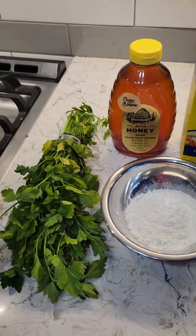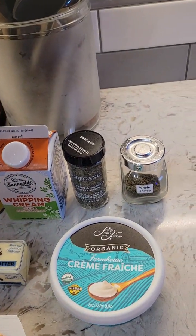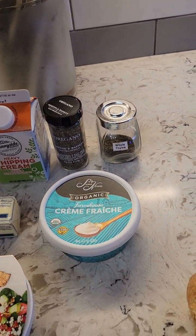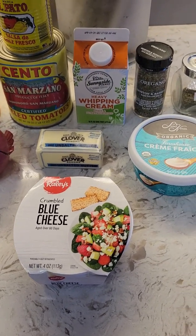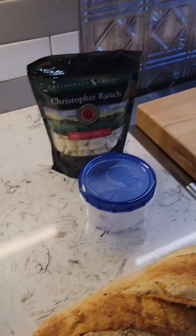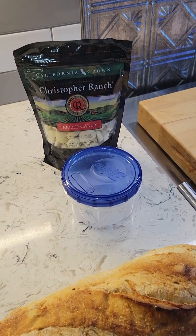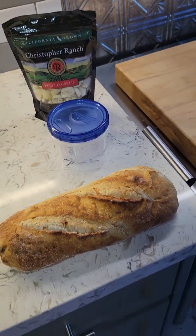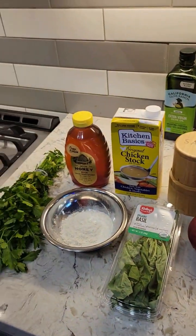Some flour, some parsley, heavy whipping cream, some dried oregano and thyme, and some butter. And for garnish, we're going with blue cheese and creme fraiche, or sour cream. I got both. Today is also garlic day because I'm out of pureed garlic. With this loaf, I'm going to do garlic bread to go with the soup. So today is actually a very simple meal, but it should be yummy.